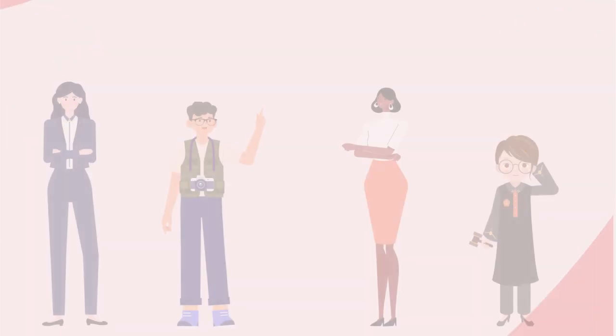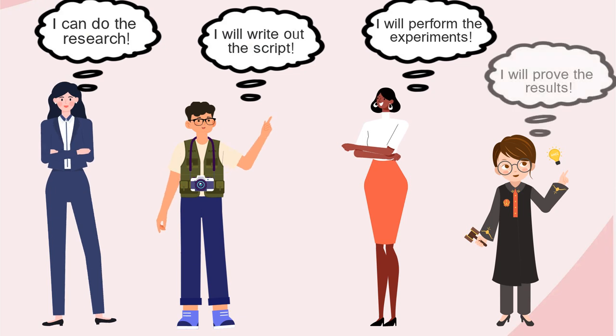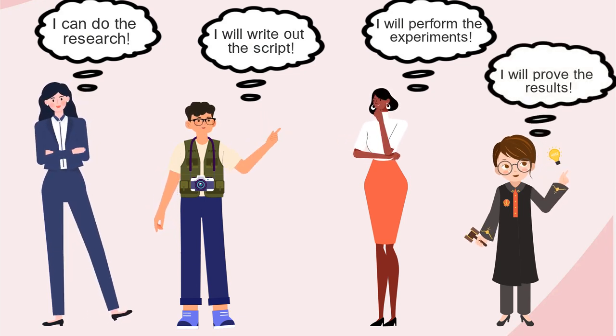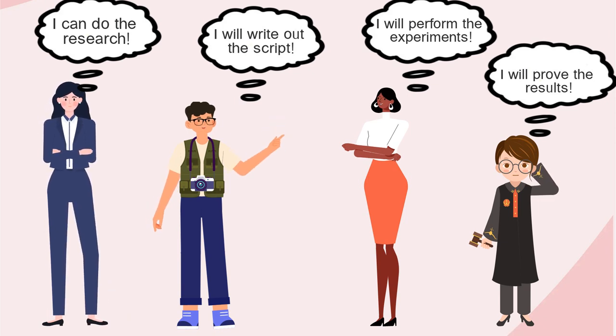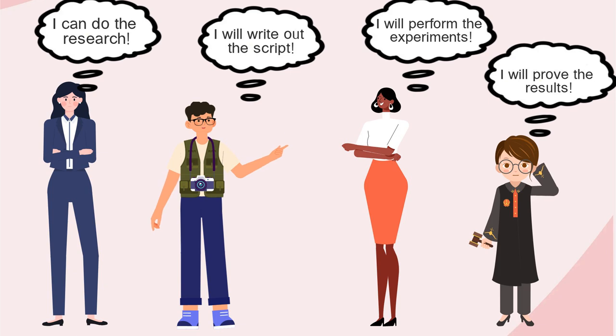You will also need to assign roles. Your group and you should come together and evenly distribute the work to be done amongst the crew members to ensure that every group member contributes equally and to avoid laziness.